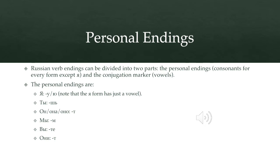So the endings are: я has an у or a ю. And note that the я form has just a vowel, and so it's basically the same in first conjugation and second conjugation. There are some differences, but in either case, you're going to have either an у or a ю. Ты has шь, with a мягкий знак. If you remember from the review of the spelling rules, ш is always hard, so it doesn't matter that we put a мягкий знак at the end. That's just a spelling convention, but you always have to put that мягкий знак after the ш.